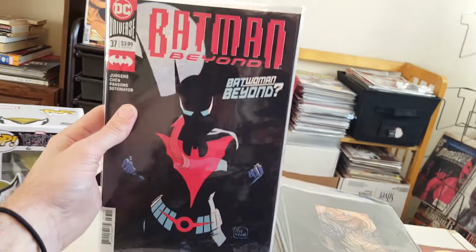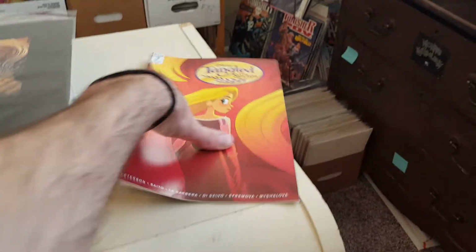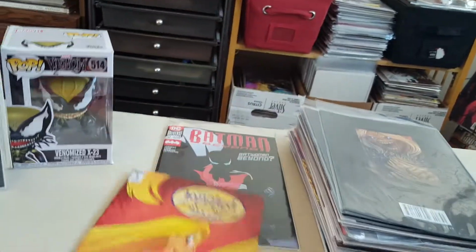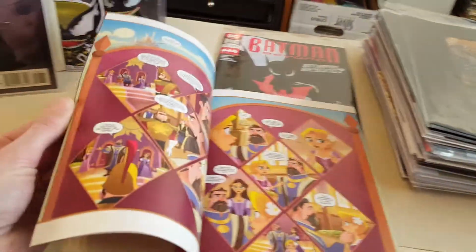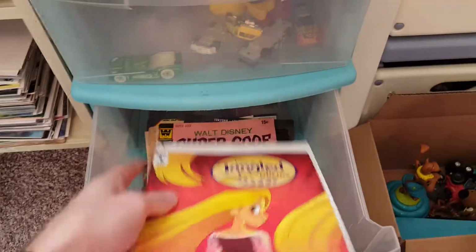So as I said, I got this Batwoman Beyond book. I don't know, I'll look through it and see what happens. I also got this Tangled book. Because I love Disney princesses. I'm just kidding. Rapunzel is my daughter's favorite princess character, so she's got this for her. Yeah, why not? Throw it in her little comic box. She's got a nice Whitman Goofy here. I'm jealous of that.